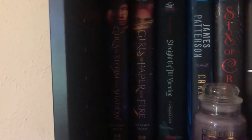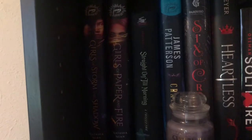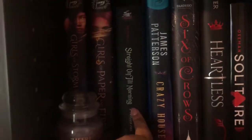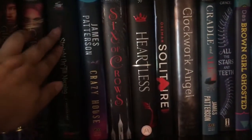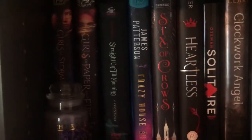I did listen to Girls of Storm and Shadow, but I was really not paying attention, so I want to reread and listen to the audio at the same time, just so I can get a better understanding of the book. But to my understanding, I think this is supposed to be a trilogy, so let me know if that's true. The next book we have on here is Straight On Till Morning. I just finished reading this book. I gave it a 4 out of 5, and you guys will see my wrap up on this book for April. It's a March wrap up, but you'll see it in April.